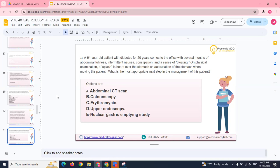A 64-year-old patient with diabetes for 20 years comes to the office with several months of abdominal fullness, intermittent nausea, constipation, and a sense of bloating. On physical examination, a splash is heard over the stomach on auscultation when moving the patient. What is the most appropriate next step in the management?